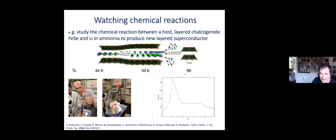And that's exactly what Simon, professor at Oxford, who is actually my first PhD student, did. Here he's doing his chemical experiment, classic glass tube into which he's going to inject the ammonia. Liquid ammonia needs cooling conditions, and then putting that chemical reactor in the X-ray beam.